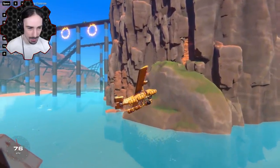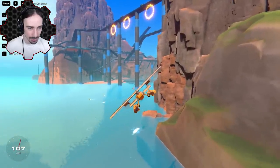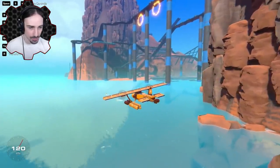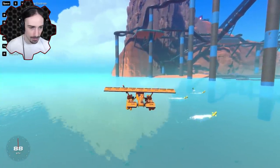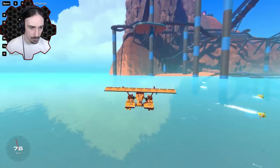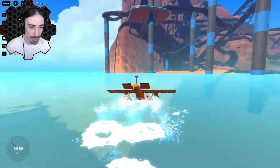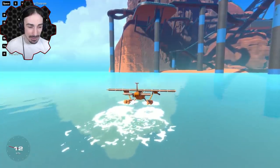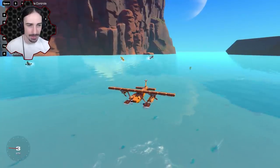Okay. Now, let's see. Can we do a successful water landing over by our lively fish school over here? All right. There we go. Nice. Oh, whoa. Careful, ScrapMan. And... No! Okay, not the most graceful. We almost nosedived, but we're alive, and I think that's what matters.